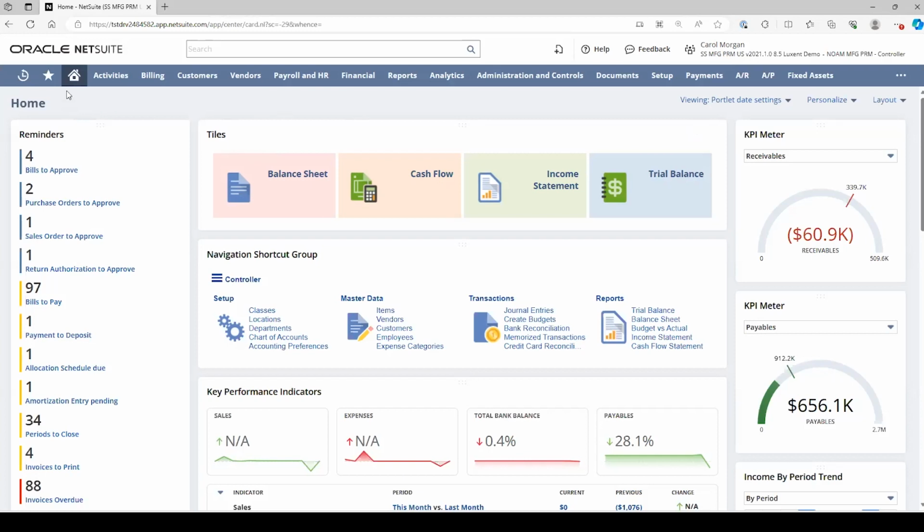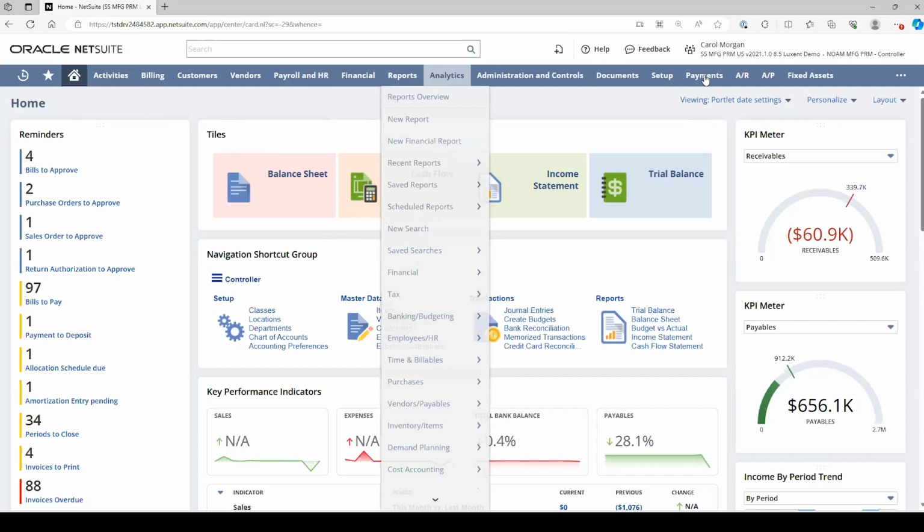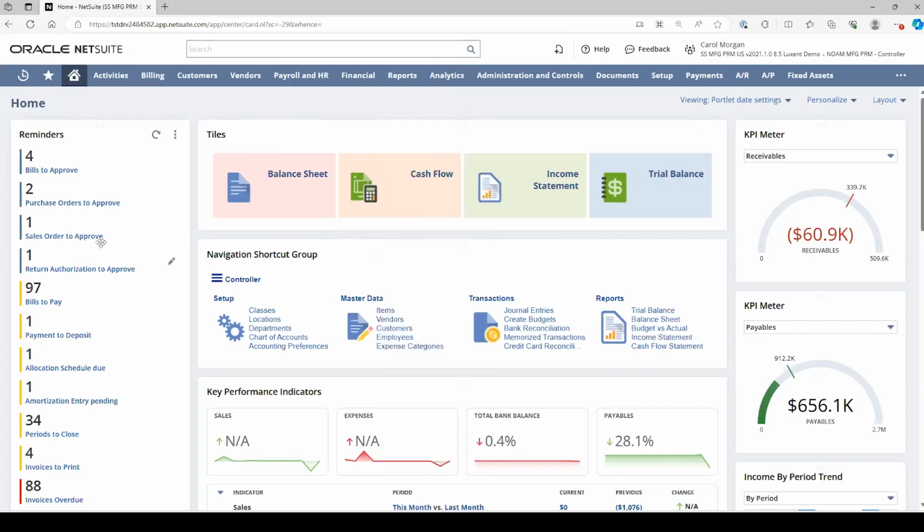And you can see I have lots of tabs up top. I can just hover over these. There are different kinds of navigation paths, but also, just for simplicity and use, these roles were designed for specific types of individuals performing specific kinds of daily tasks and routines.